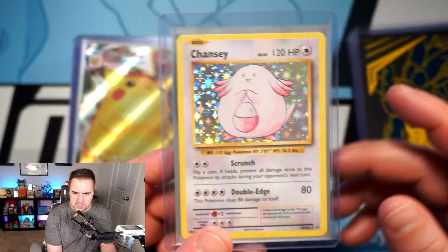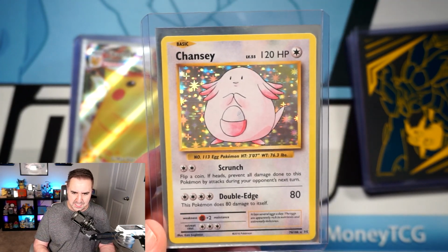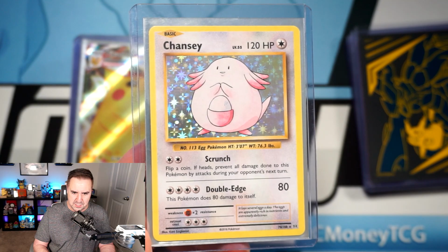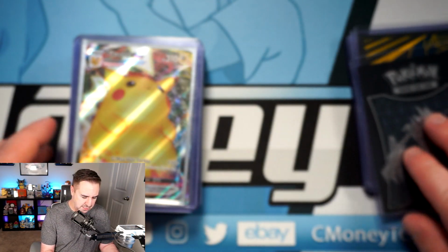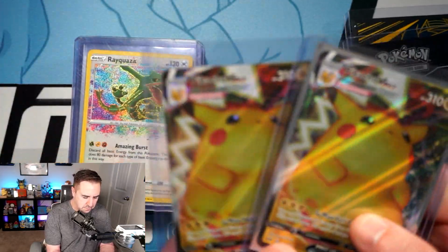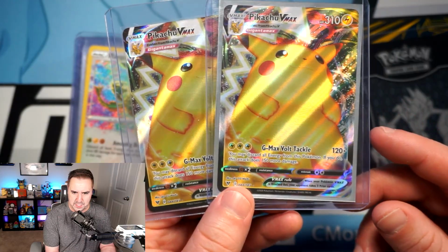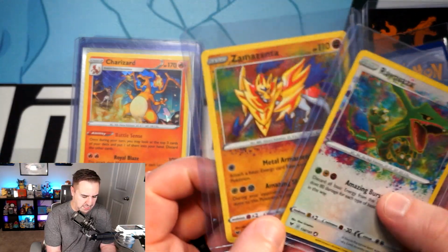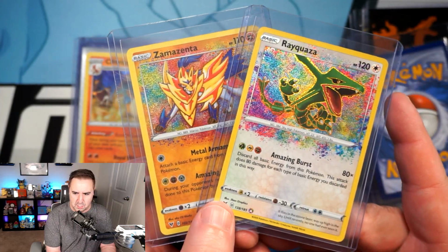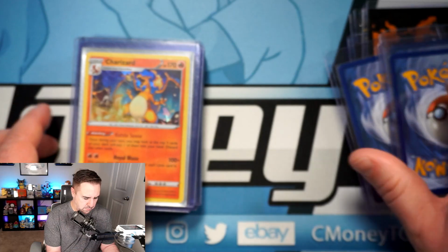Chansey, as of recording this video, now again, these are going to be back in like 8 to 9 months. As of recording this, there were no PSA 10 Chanseys. This one looked pretty nice, a little bit off-centered, but here we take a shot at it. No PSA 10 Chanseys. That'll probably be worth a bit. A couple Pikachu Chunky Boy VMAXs that looked pretty nice to me, so throw those in there. Couple amazing rares. This is Zamazenta and a Rayquaza of mine, so these will be going as well.